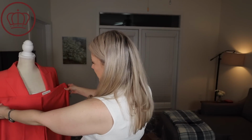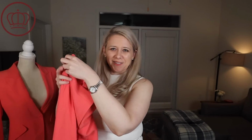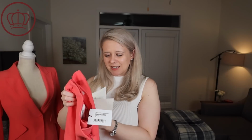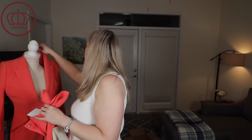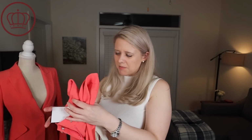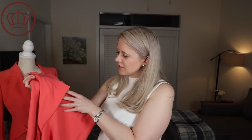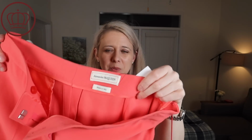Look at the matchy. Oh, so good. So good. So these may actually fit, and hopefully one day if I lose enough weight, I'll get these tailored to me. So these are 46, and this was I think a 42. So the sizing may be off on that. European sizing gets kind of confusing, but yes, you still have the same made in Italy, Alexander McQueen.